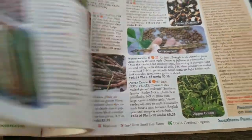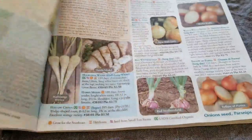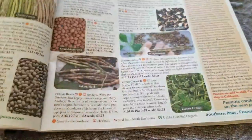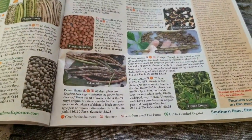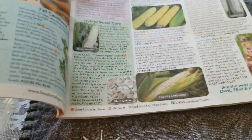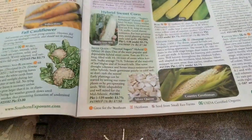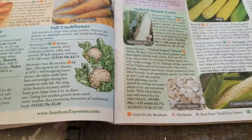I don't think there's anything I'm going to get new. Oh, there is. My mom grew a little row of green beans last year, where are they at? Greasy Cut Shorts. I had never heard of them. I thought they were really good. Anyway, I can't find them, but that's going to be my new one.